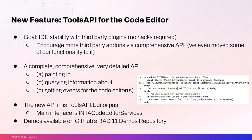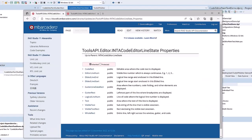I said the Tools API is very comprehensive, and it is. But until 11.3, there was one area it didn't give much access to, the code editor. And the code editor is a really useful place for plugins because it's the main place you interact with and see information. Lots of plugins work in the IDE's code editor, but they currently all use hacks to access it, and that can also reduce the IDE stability. So in 11.3, which is a quality-driven release, we have a new feature that will help improve stability as plugins move away from hacks towards using the new official API. Plus, it's a really powerful API to use. The new interfaces live in toolsapi.editor.paz.